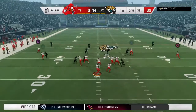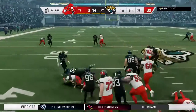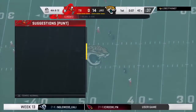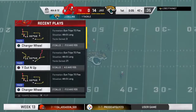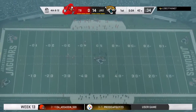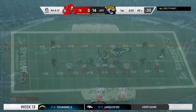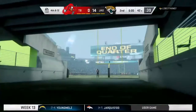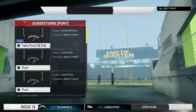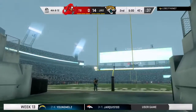From the gun on 3rd down, Wentz. The decision to tuck and run gets him 3, but that's not enough. Now it's 4th. Now remember, they were unsuccessful earlier in this first quarter. Going for it on 4th. They're going to try a second time. 14-0 the score. This is the NFL on EA Sports.